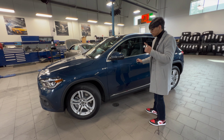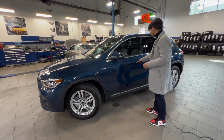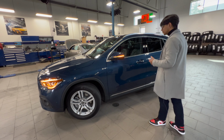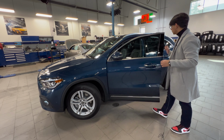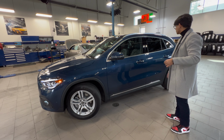Now, this vehicle does have the technology package like I mentioned earlier, and that also gives us keyless go. So anytime I want to close the car, I can simply press that and the mirrors fold in. That is also part of the technology package, but if I did want to step into the vehicle, all you have to do is put your hand in the handle. It'll do everything that you wish.